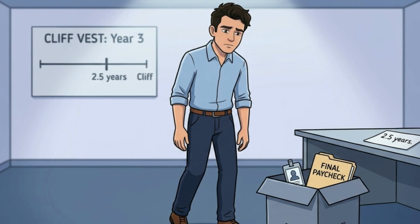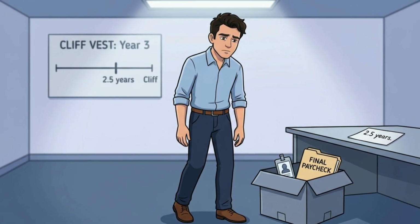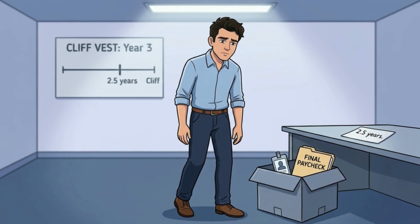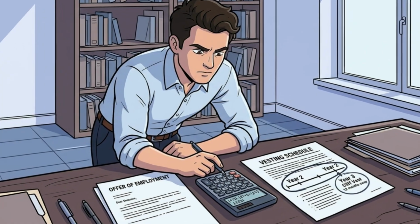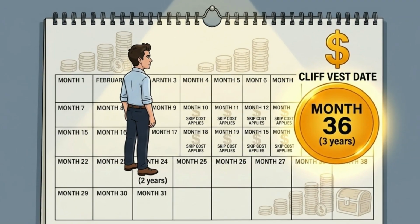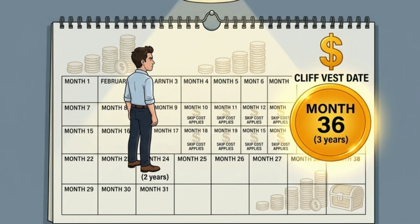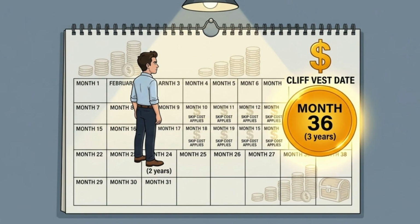If you leave at 2.5 years at a company with a 3-year cliff vest, you leave with none of the employer's contributions. The money goes back to the company. The contributions you made are yours. Their match, not yet. This is a real consideration when you are evaluating whether and when to leave a job. The vesting cliff or schedule is a golden handcuff. It is designed to be one.